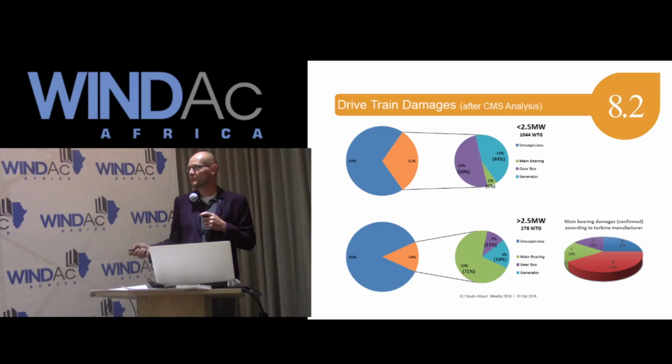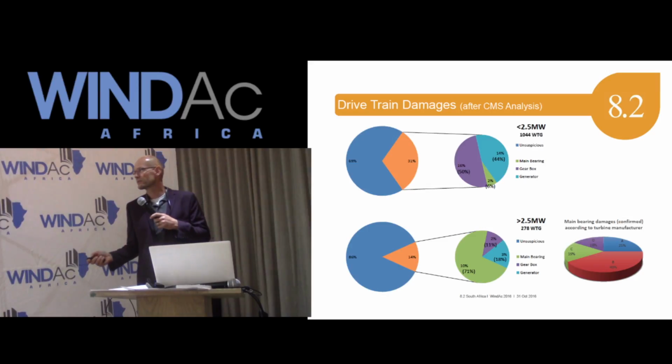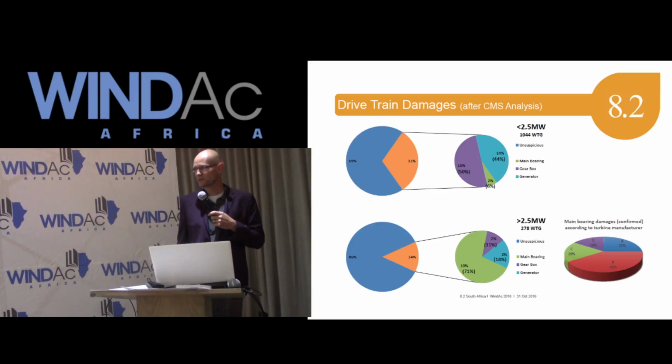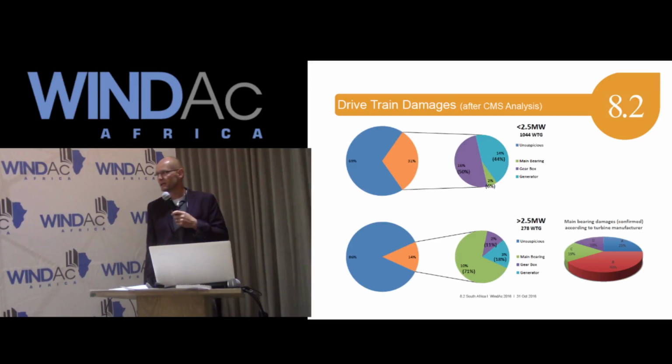It's only 2% in the main bearing, but most of it, 50%, in the gearbox, and 44% in the generator, which is normally the bearing. So when we go up to 2.5 megawatt, there's a clear movement to a high failure rate in the main bearings, up to 71%, which is confirmed by 75%, a bit more, after physical inspections. So all these findings from CMS analysis are almost fully confirmed by later physical inspections.